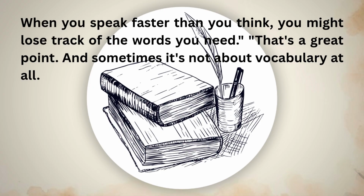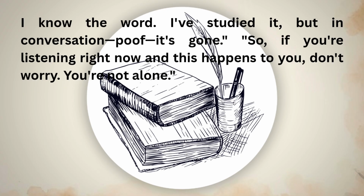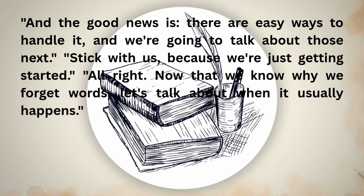That's a great point. And sometimes it's not about vocabulary at all. Maybe you're just tired, or your brain is processing too much information at once, especially if you're switching between languages. Right? It happens to me when I'm learning Spanish. I know the word. I've studied it, but in conversation, poof, it's gone. So if you're listening right now and this happens to you, don't worry. You're not alone. And the good news is, there are easy ways to handle it.